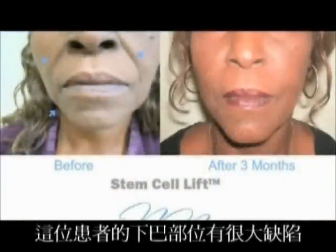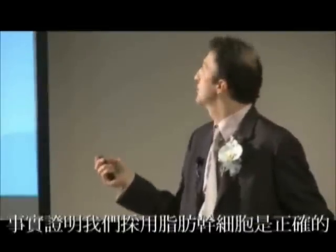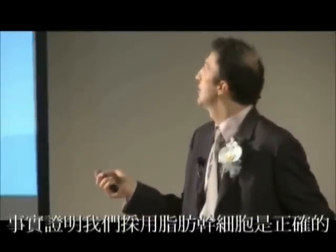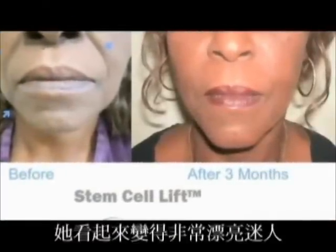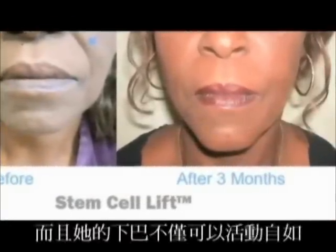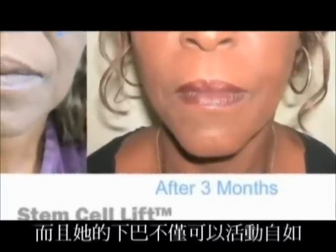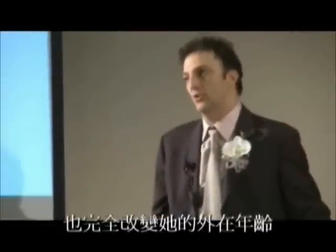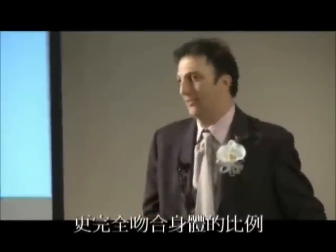Here's someone who didn't have a lot of jaw over here, and she wanted to get a jaw implant. And she came to me, and I said, we can do this without doing an implant. And we did it with the stem cells, and this is right after. And I've seen her back a few times, and she looks fantastic. I mean, it's her jaw. It will move the way it should, and it will change with you over time. It will age with you. It will always look in proportion to your body.